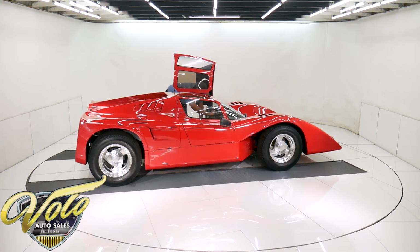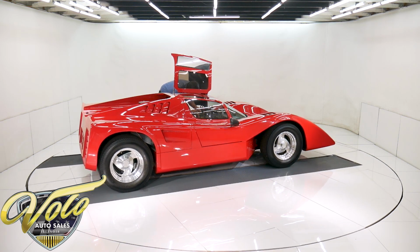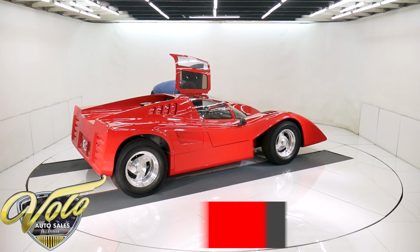And I'm trying to turn the ignition off and on, and my glasses on. There we go.